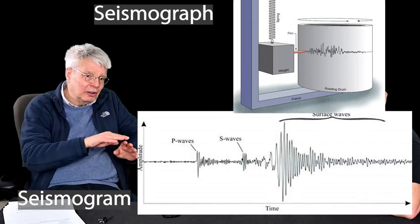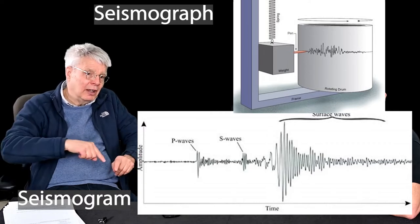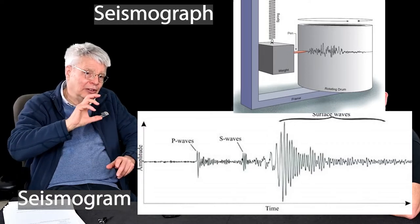And the lower picture is time on the horizontal and amplitude of ground vibration on the vertical. So that would again be a measure. And what Richter wanted to do is take essentially the vertical peak energy on the seismograph, in his case in Southern California, and then make that a measure of how big the earthquake was.